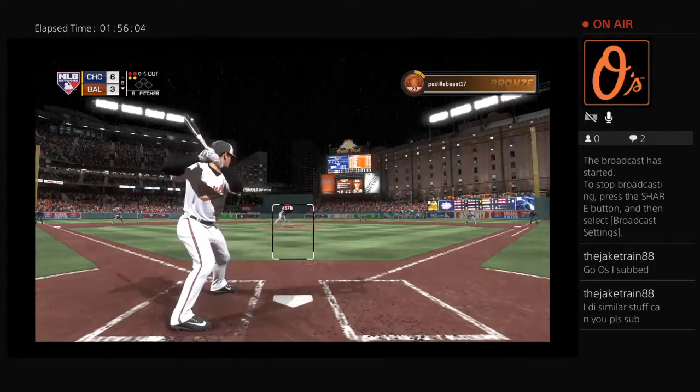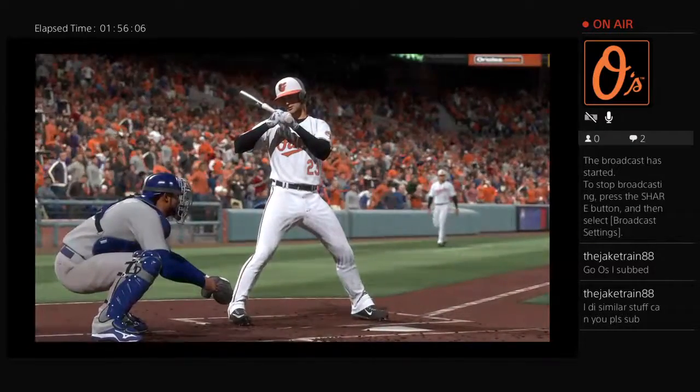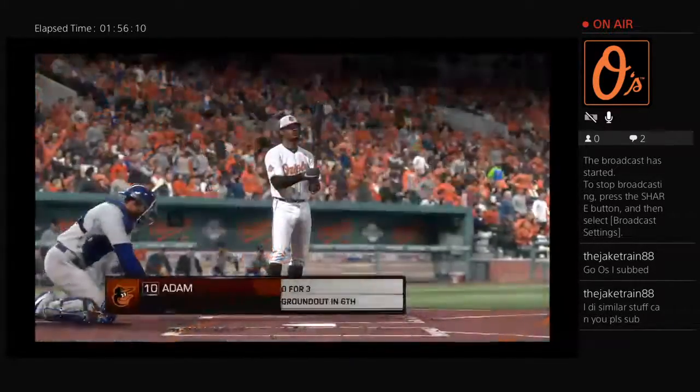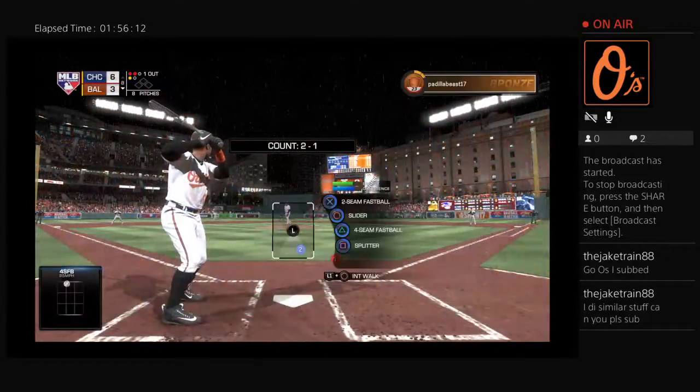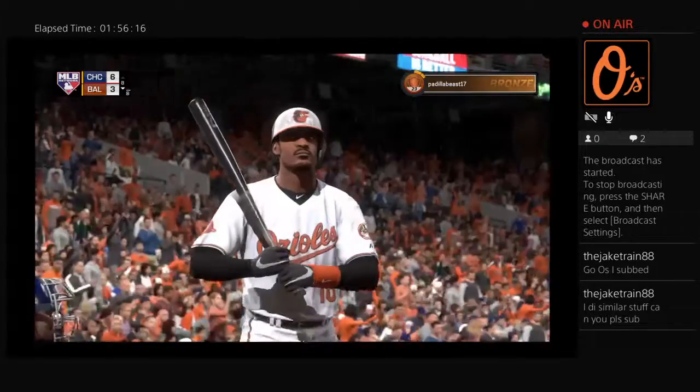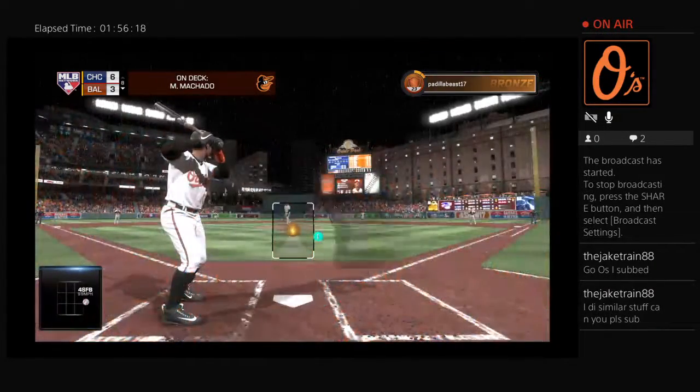2-2 count. Here it comes. And he takes strike 3 called on the fastball. 1 gone. Here's the center fielder now, Adam Jones. His career line against Pedro Strop. Just a couple of matchups, no hits in 2 at-bats.